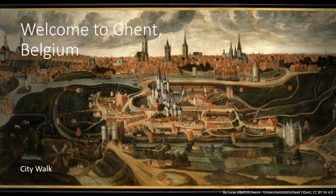Ghent made its fortune in the textile trade and for a while was fabulously wealthy. The citizens here could afford to build churches, canals, guild halls, and fancy private homes. Over time, that trade did collapse.